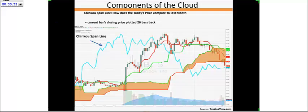And you say to yourself, Andrew, why couldn't I just count 26 periods back? Well, you could. However, it's just easier to throw this line out here. So this is today's price, or the price currently, depending on which bar you're using, plotted 26 periods ago. So we see here in Facebook, the present bar broke the cloud to the upside. Okay, it broke the cloud to the upside, bullish.